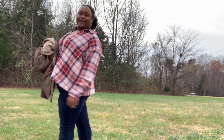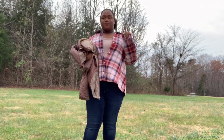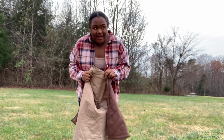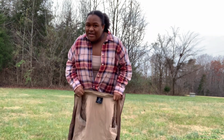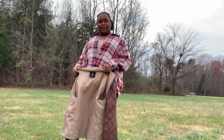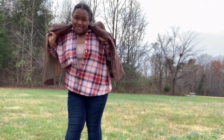Shoes are my navy blue Levi's. Yeah, simple. I would throw on my black boots, and I could have because it is getting colder, but still I need to get a little more cold before I do bring my boots out. Then I have my coat because it's cold.